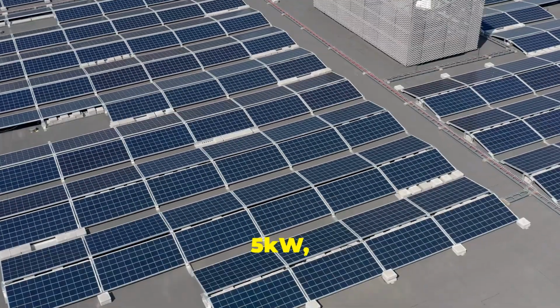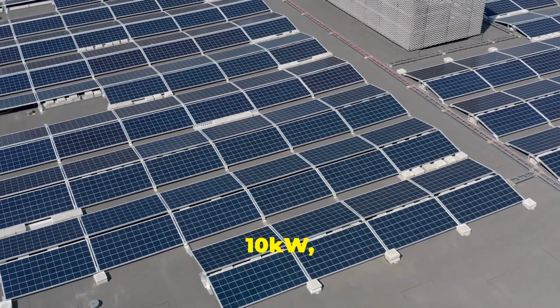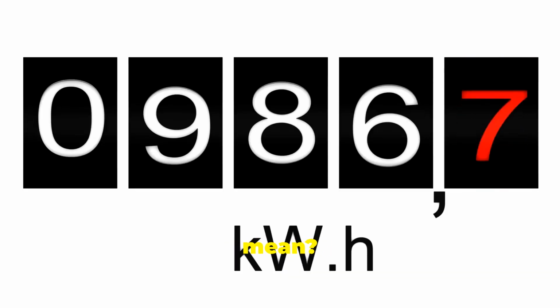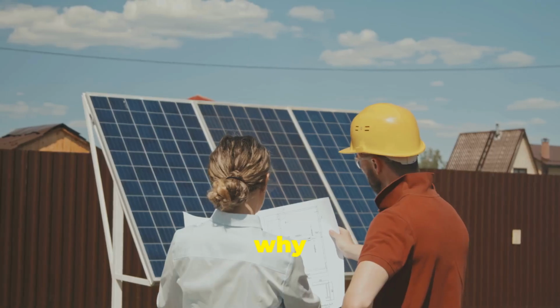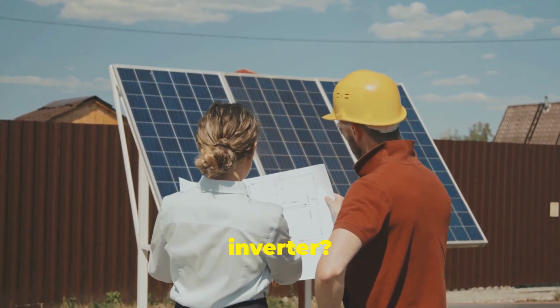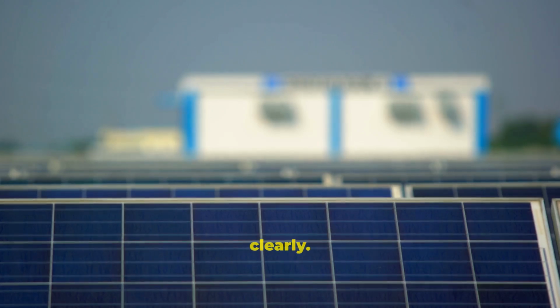Today, we're diving deep into something every solar user needs to understand: solar inverters, specifically the differences between 5 kilowatts, 7 kilowatts, 10 kilowatts, and 12 kilowatts inverters. What do these numbers actually mean? Which one do you need for your home? And why do solar experts often recommend oversizing your panels compared to your inverter? Let's break it all down, simply and clearly.